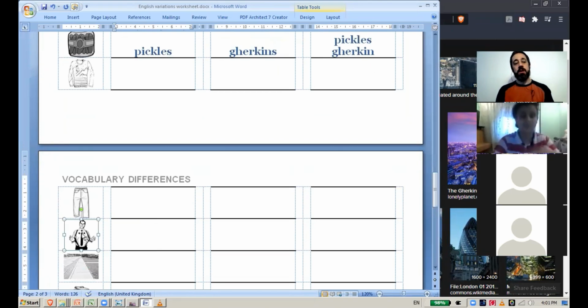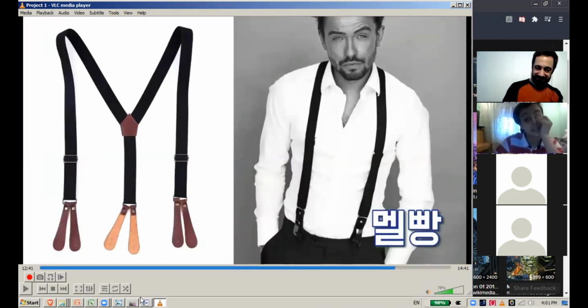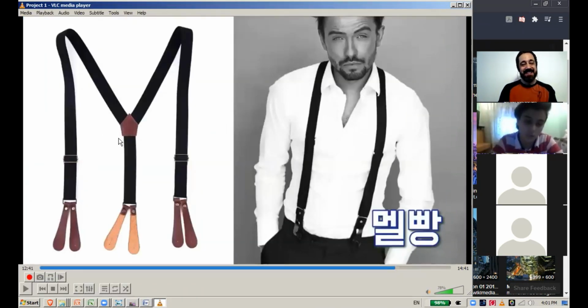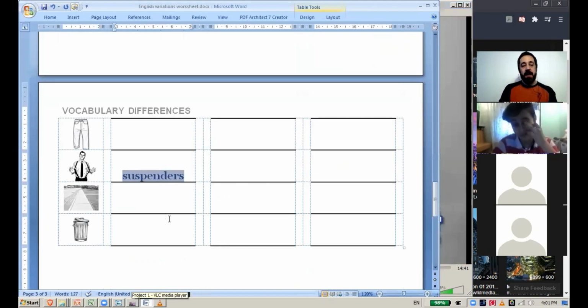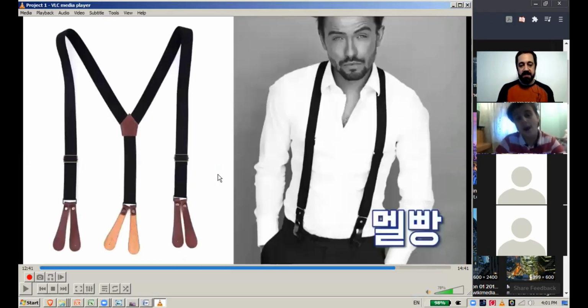Okay. The next word, we're going to jump down to this one here. What are these? So short. This one. You don't know this one? No. All right. Taya, do you know? I don't know. No? All right. They're called suspenders. Suspenders. And in the UK, they will call them braces. But what are braces for me? It's the metal on the teeth, right? So they'll use suspenders in the US and in Australia, and in the UK, they'll talk about braces.